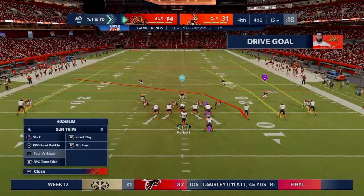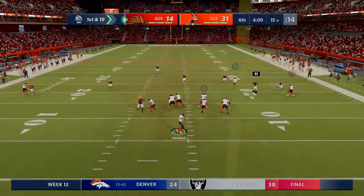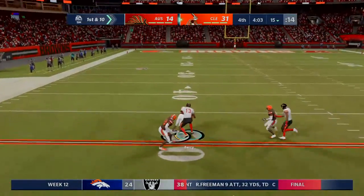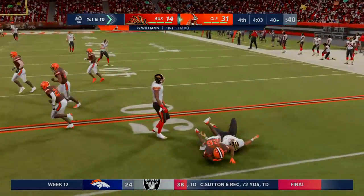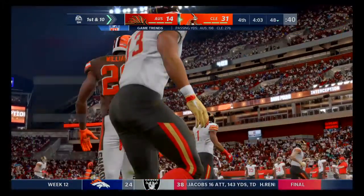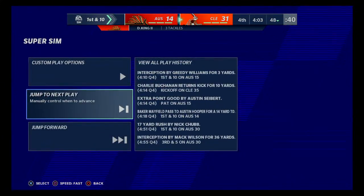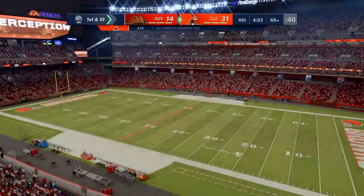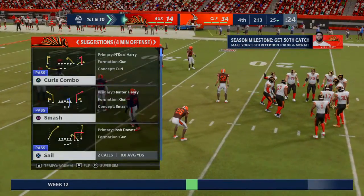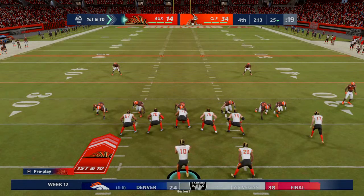Line of scrimmage, the 15. It's 1st and 10. Out of the gun, Herbert. He's going to loft one deep left side here. And for the 4th time tonight, it's an interception. Greedy Williams picks it off. And his guys are going to take over at their own 48-yard. So the football will be at the 25-yard line as this offense gets set to take over.